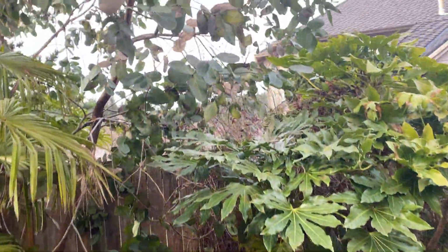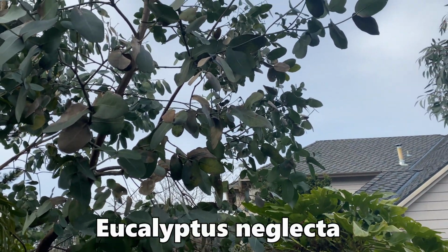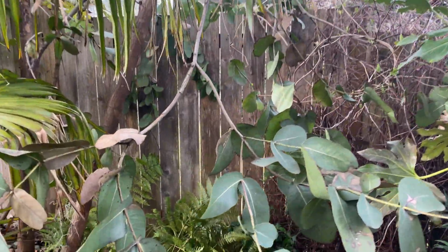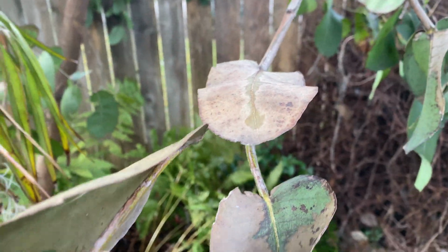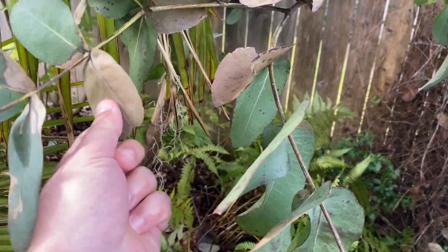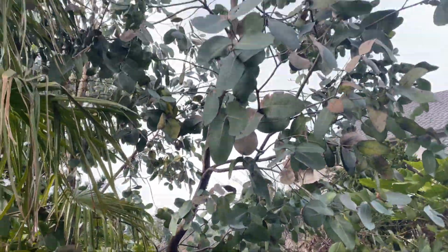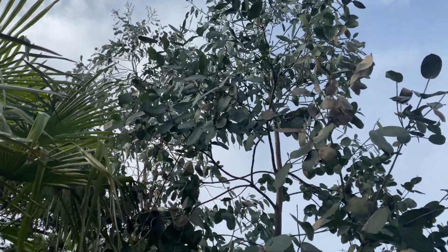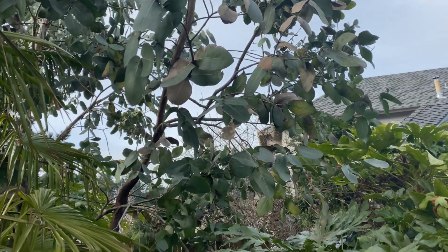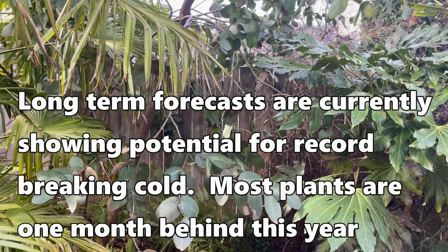And then something I've never seen before is this Eucalyptus neglecta, which has never shown damage even at a small size. And look at what the wind did. It just completely desiccated these. Never seen that before. Now, this is a pretty big one. It's been snapped off from ice, but I've never seen even the new tender growth harmed in cold weather, so not good stuff.